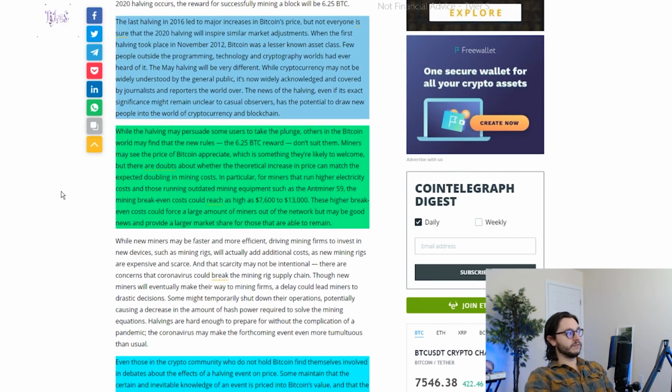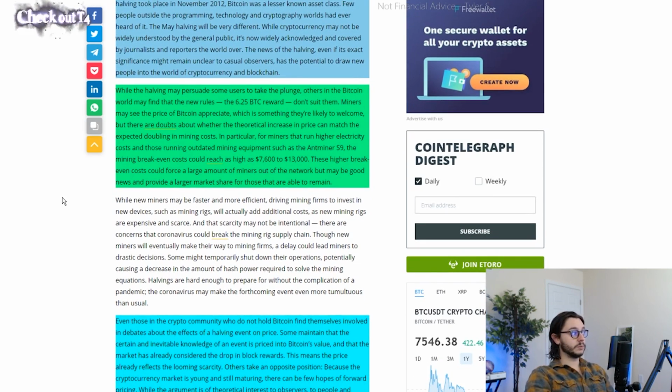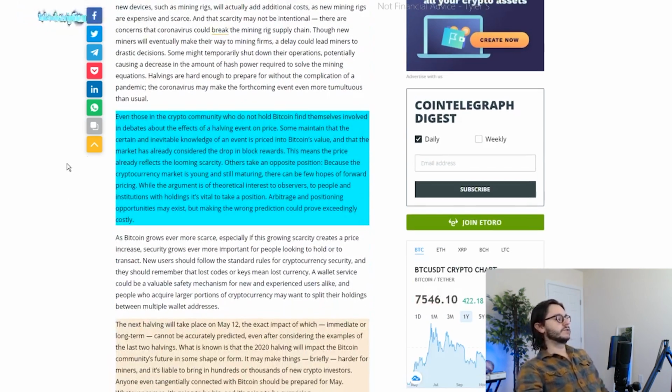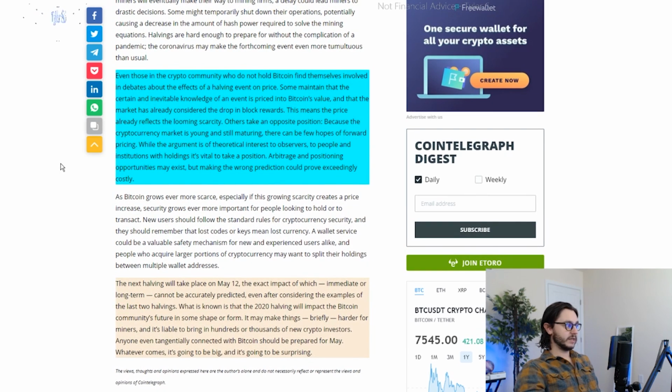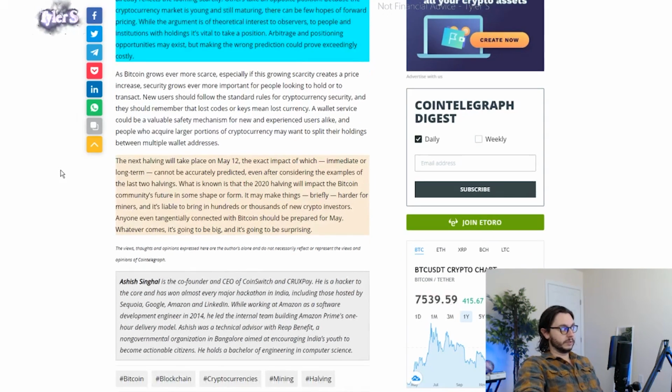And the news of the halving, even though it's unclear to people that probably aren't familiar with Bitcoin, they're probably aware of it. It has the potential to draw people into crypto and blockchain, which is awesome. So guys, even those in the crypto community who do not hold Bitcoin find themselves involved in debates about the halving and the effects. Okay, so there's a lot of stuff. A lot of people think that it might already be priced in, but other people think that because of all the interest and everything going on, and because of what happens in every other halving, the other 2 we've had, price could extremely pump, right?